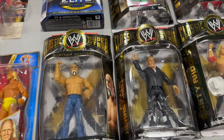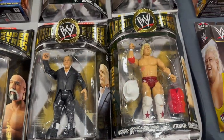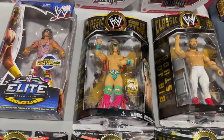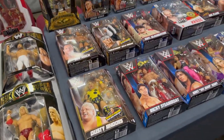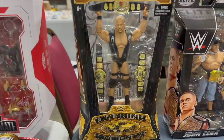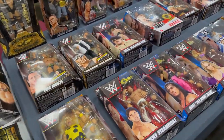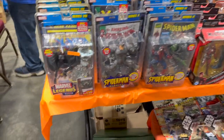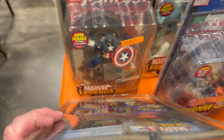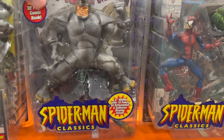Some of these older classic superstar figures. Ultimate Warrior there. The Mining Man, Stone Cold. All right, guys, we got some Marvel Legend goodness right here. Rhino, it's one of my all-time favorites there.